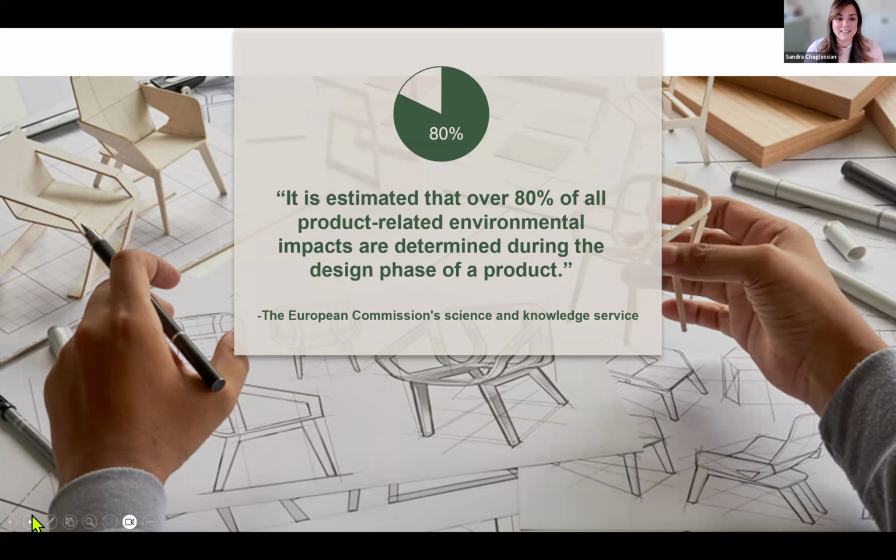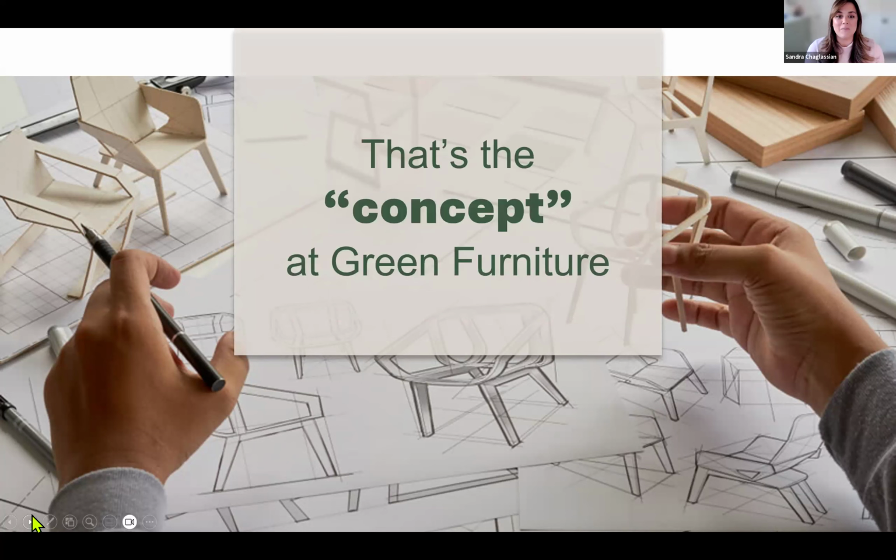Let's move to the next slide and you can see precisely that. This is what we believe in at Green Furniture. This is our concept that from the very first thought of a product, we think about the materials that go into it, as opposed to the other way, which I think is more traditional and somewhat what we're used to. Let's take an example of a very mundane product I have on my desk here, a computer mouse.